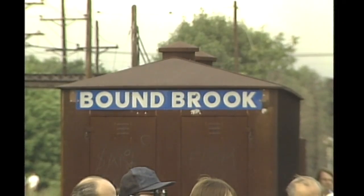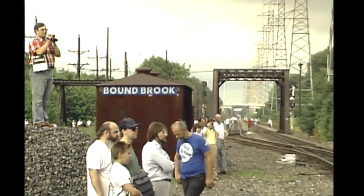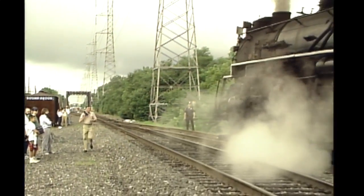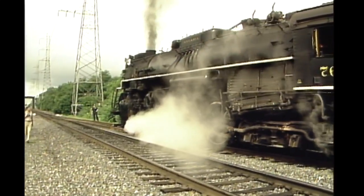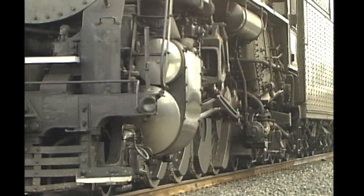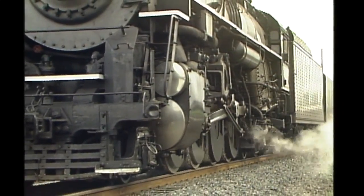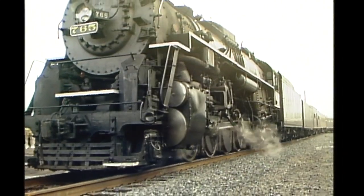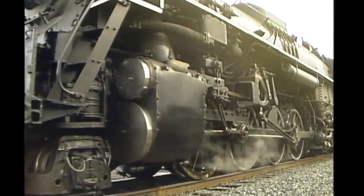The next day, Sunday, July 24th, was another warm day. Temperatures in the mid to upper 90s were expected, but the heat didn't keep the lovers of steam at home. Fans and the just plain curious came to Bound Brook to see Nickel Plate number 765 on its first trip to this part of the country, and they were not disappointed. The old girl may have been built by the Lima Locomotive Works in 1944, but she was here to show them she could still handle a passenger train as well as she did during World War II.